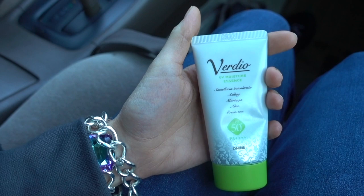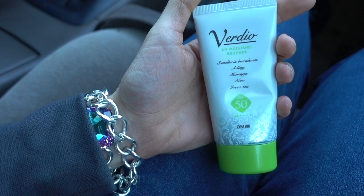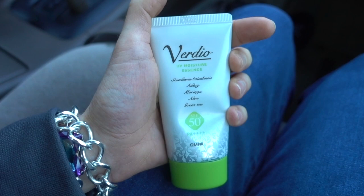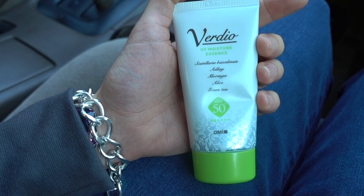Anyways, I have really been enjoying these Verdeo sunscreens from the brand Omi, a Japanese sunscreen that I get on YesStyle. I showed the Verdeo UV Moisture Gel, I think it was called, in my UPF 50 clothing try-on video, so check that out if you want to see it going on. But this is the Moisture Essence. Honestly, they're both pretty similar, as far as you're not going to notice any marked difference between the two.